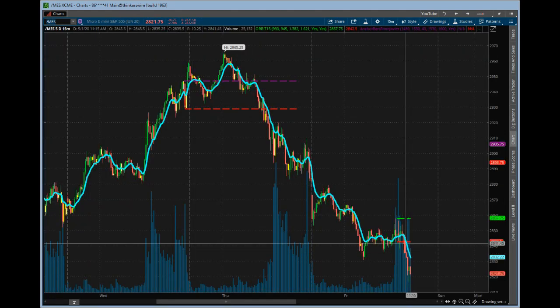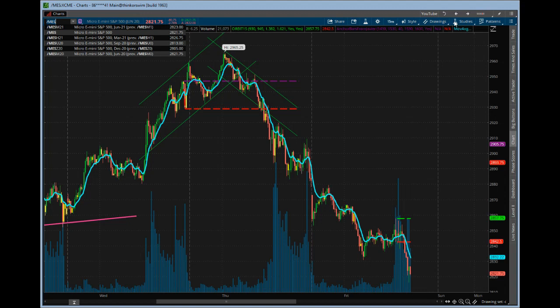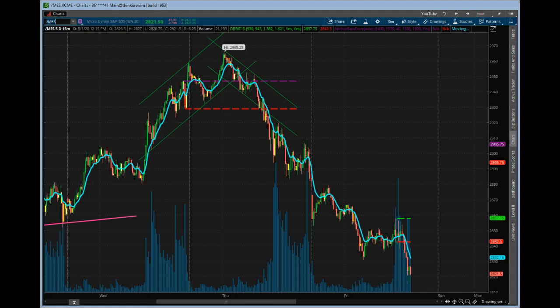So kind of breaking down there at the 15-hour low. Got a nice hammer right here, but it's still continuing to work its way down. So let's see how that goes into tomorrow. And again, it's kind of holding a larger channel on these right here.